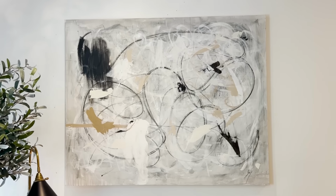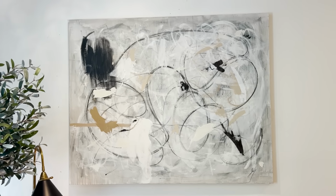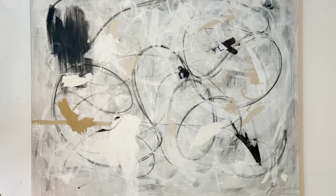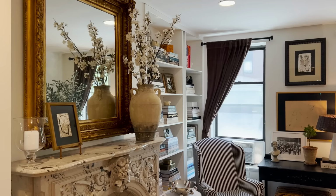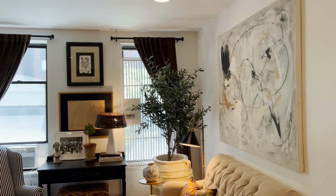So I love abstract art. This piece is by an artist named Joan Sotero in Richmond, and it's from a store called Brick Alley Co., which is also based in Richmond. I love the different swirls and just how all of the neutrals play together. I also love a good piece of oversized art, especially if it's an original. This one was a very affordable find, and I just love how it fills the whole area.